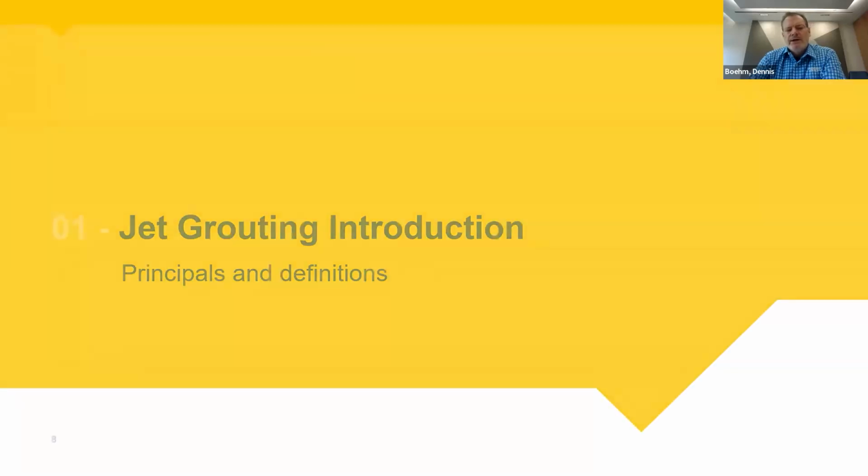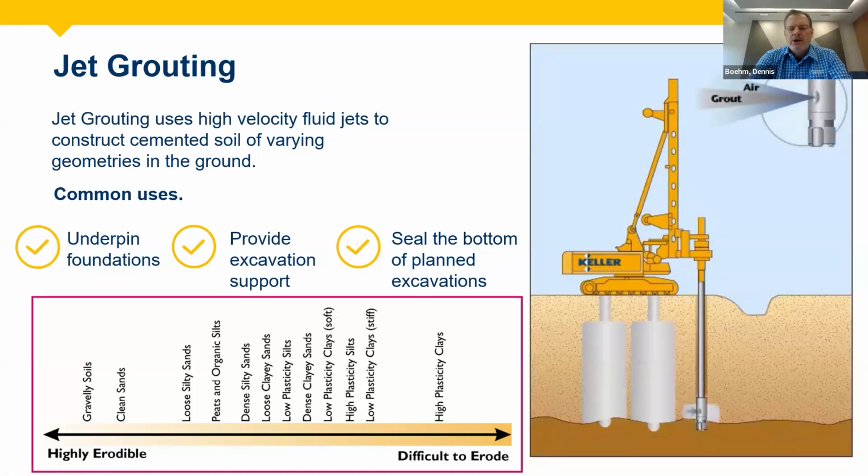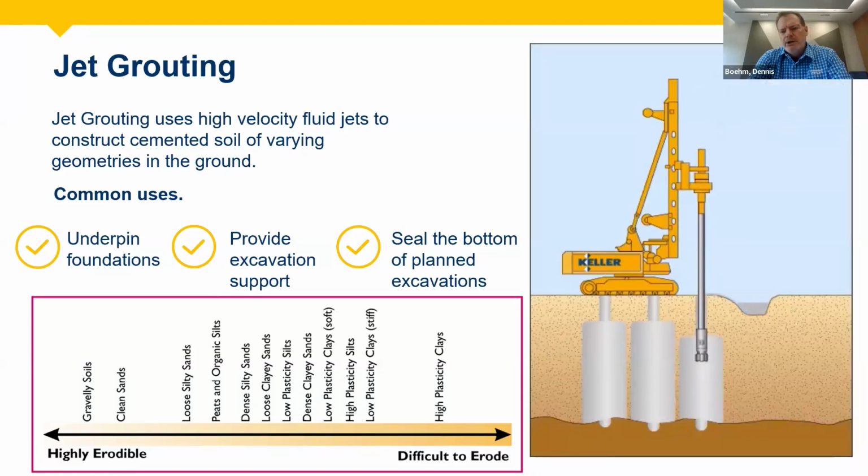Okay, so jet grouting introduction. I touched on the fact that jet grouting is an erosional-based grouting technique. You can see here the graphic running on the right-hand side. We use a high-velocity, typically slurry grout jet that exits the drill string 90 degrees from the drill string, and then we rotate the drill string and pull it back out of the ground. Typically, jet grouting is a bottom-up technique. Based on how fast we spin that rod and how fast we pull it out of the ground, we can affect different column diameters by applying higher and lower erosion energies.